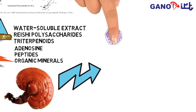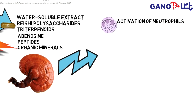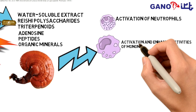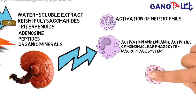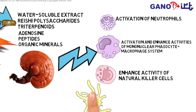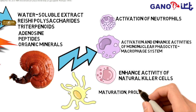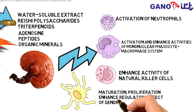Bioactives of Ganoderma lucidum are able to activate neutrophils and enhance their activities, activate macrophages and enhance the phagocytic activities of the macrophage system, activate other immune cells through cytokine production, and enhance the activity of NK cells for better efficacy in destroying infected cells and cancer cells. Ganoderma extracts also promote the maturation and proliferation of dendritic cells. Dendritic cells are also responsible for the regulation of adaptive immunity.